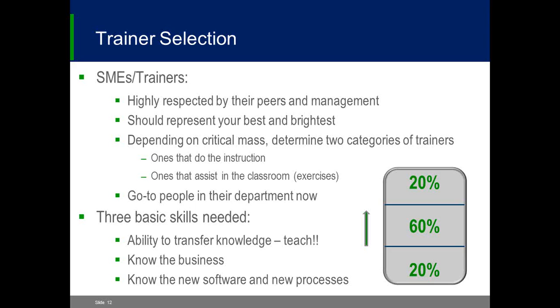When you look at 3 basic skills that are needed for trainers, they must know how to transfer knowledge. They have to know how to teach. They need to go from PowerPoint slides to simulations to a live EMR or ERP system, demonstrate, and know how to build a lesson plan. They must know your business or your as-is, and they have to know the new software and the new processes. So those are really the 3 basic skills, and that should be part of your criteria when you're choosing these trainers.